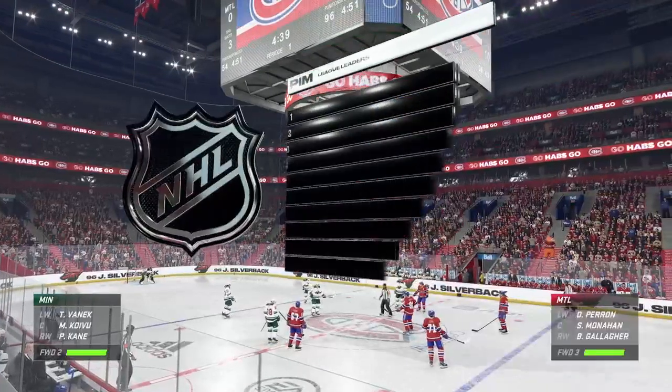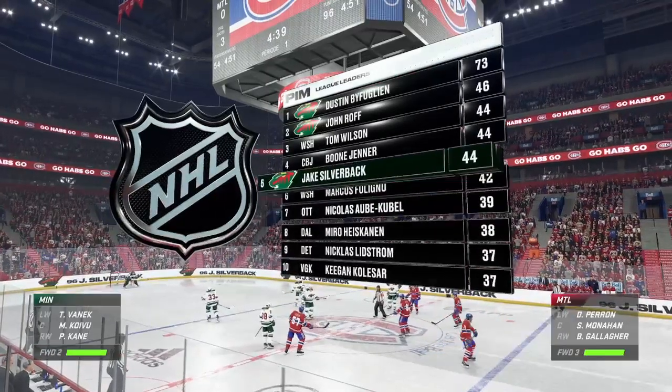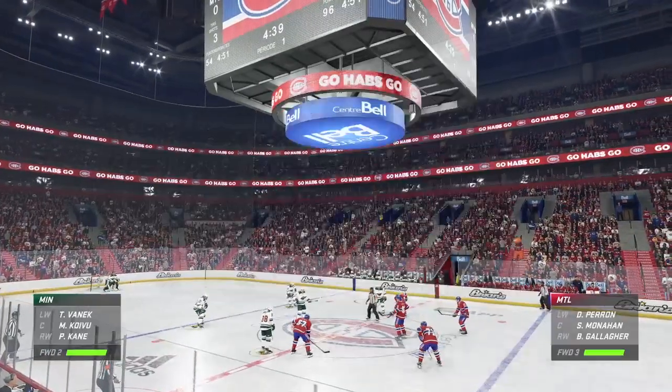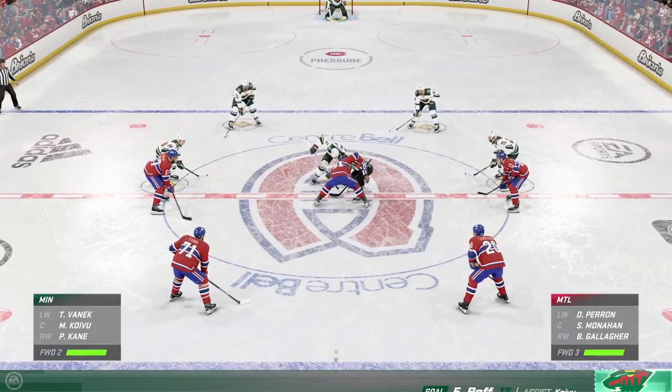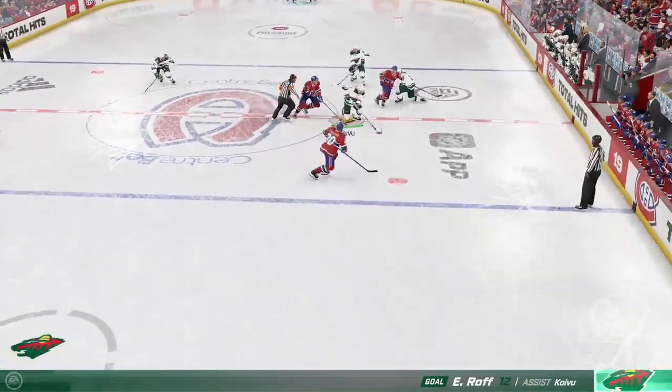The Wild have the game's first goal, and what momentum at one end of the ice and how deflating here late in the first at the other end. Yeah, they always say you never want to be scored against late in a period, but when you're the one that scores, you know the energy that it builds for your team.